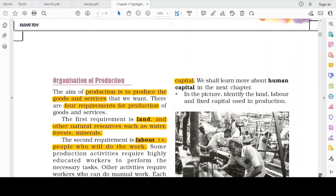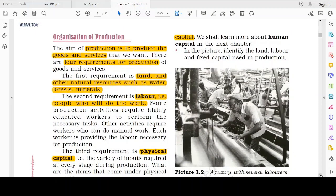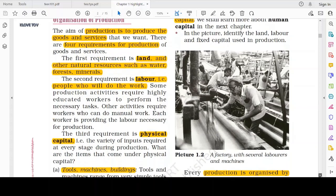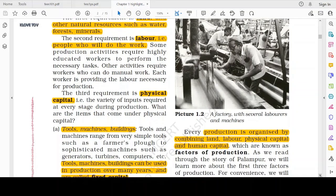Organization of production. The aim of production is to produce the goods and services that we want. There are four requirements for production of goods and services. The first requirement is land and other natural resources such as water, forests, minerals. The second requirement is labor, that is, people who will do the work.